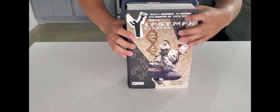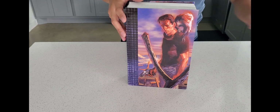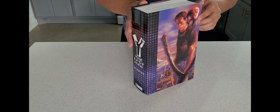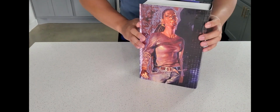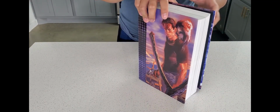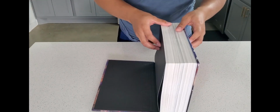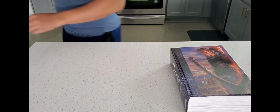And then when we take off the dust jacket, we also have some book art on the actual book. We have Yorick and Ampersand, the main character. We have the spine, and then we have Agent 355, which you'll learn about in the book. Alright, so this is what it looks like, and let me get it open and show you guys, to give you a basic overview while we talk about the story.